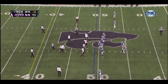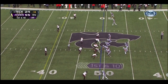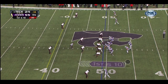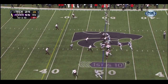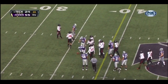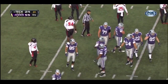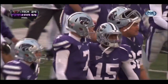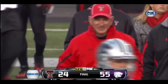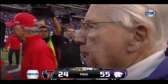And for Kansas State, once again, no turnovers. The 4th game this season that they've gone without turning the football over. And they'll run it on the final play. First down for Sams. And that should do it. Kansas State Wildcats remain undefeated, 8-0, 5-0 in the Big 12 as they defeat Texas Tech on their home field, 55-24.